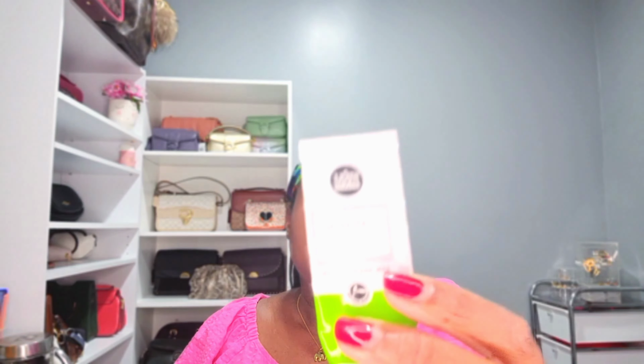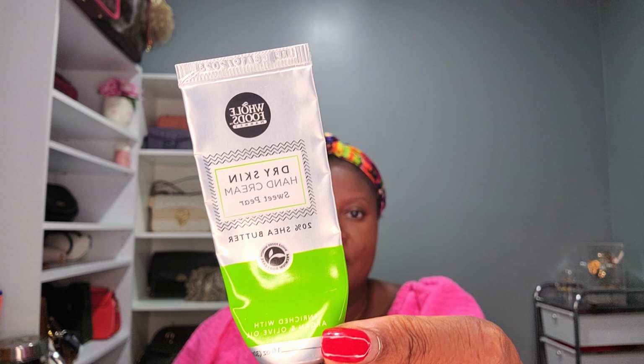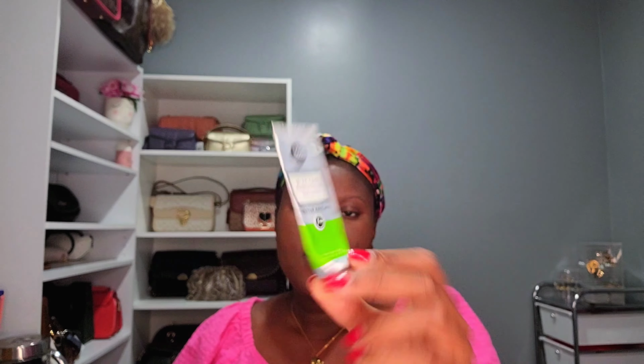And then I have another tube of lotion. This is almost finished, but this is my favorite hand lotion. This is what I've been using. As I said, I just purchased this one, but this is what I've been using for about 2 years now. And I usually buy these from Whole Foods. I actually have another one I haven't used that I need to replace it, but this is my favorite. It smells great and a little bit goes a long way. And yeah, it's just really moisturizing.